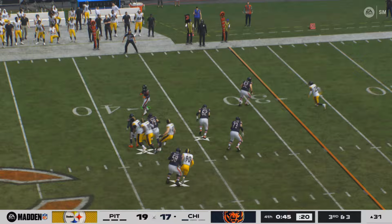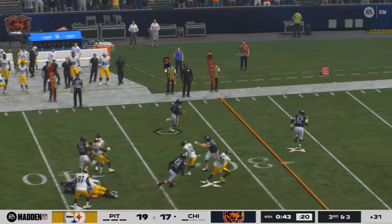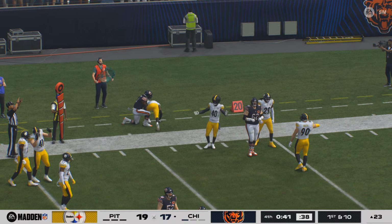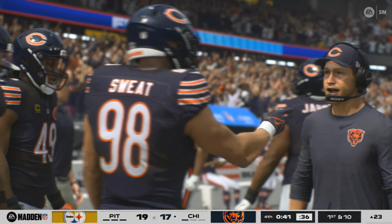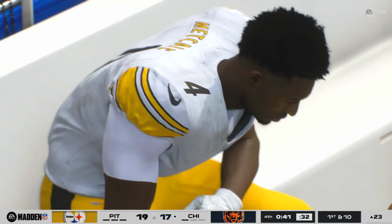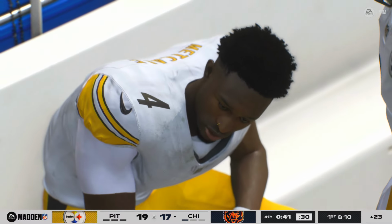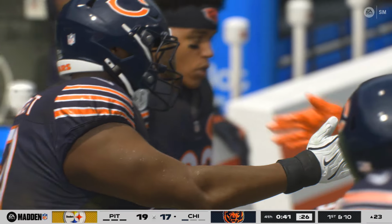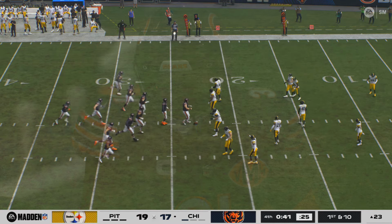He's back to throw. They'll try and set up the screen to Swift. And he's going to be out of bounds to stop the clock. And they continue to move a little bit closer toward that potential game-winning field goal. And that's a gutsy call there on 3rd and short, because that's a play that's got a good chance of being blown up in the backfield for a big loss of yardage.